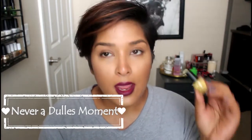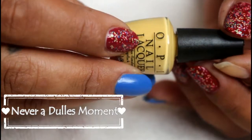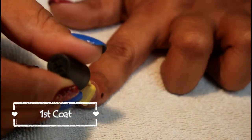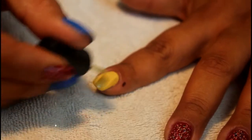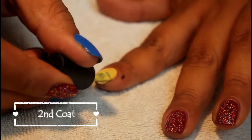And then this one right here is called Never a Dullest Moment, which is the only yellow in this collection, and this is a beautiful yellow. It has a hint of mustard in it, which kind of grounds it a little bit, and it's not quite as loud on the nails, which I actually really like. I'm a huge fan of this nail polish, so much so that I actually went to buy the full size of this one because I really liked it a whole lot.